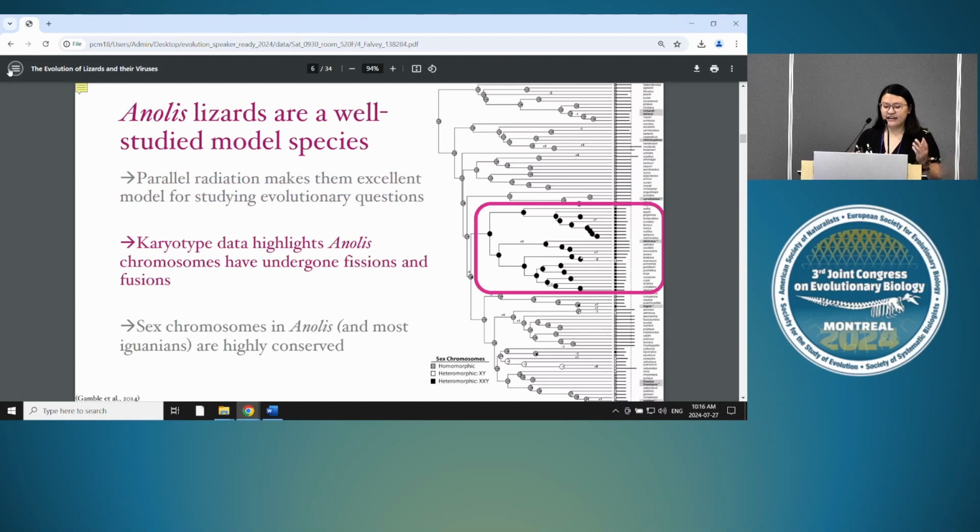In fact, karyotype data highlights that Anolis chromosomes have undergone fusions and fissions. On this phylogenetic tree, I've highlighted where there have been fusions and fissions in these chromosomes that lead to XXY chromosome systems. However, as Megan also mentioned, sex chromosomes in anoles are highly conserved, so we should expect to see a lot of the same genes over time in these different species. And I specifically highlighted, my model system is somewhere in there.